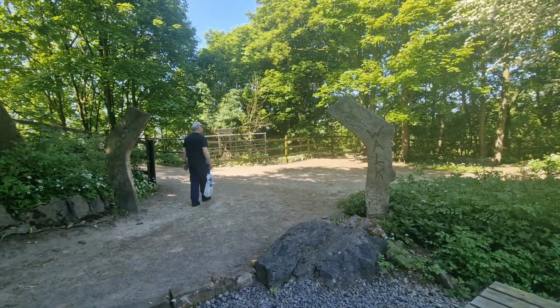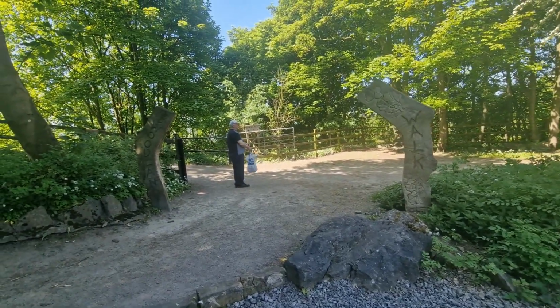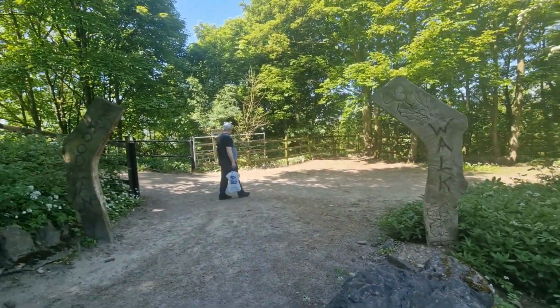Right, we're going to go on the Woodland Walk now. So what I'll probably do is I'll probably film it and then speed it up and put some music over it so you can see it all. We're going to head up and through.